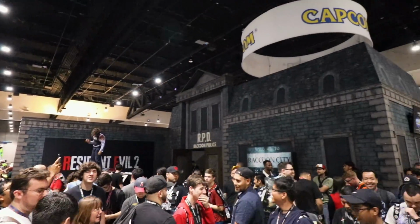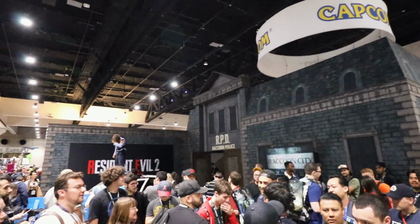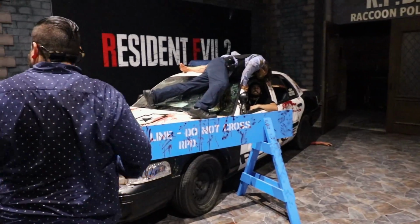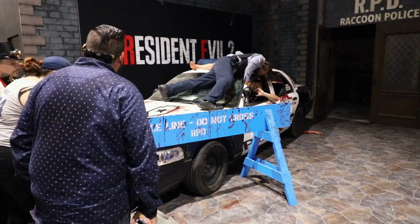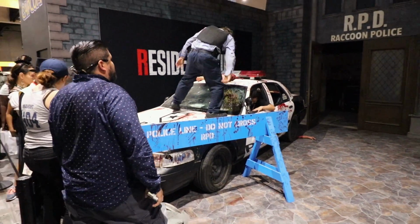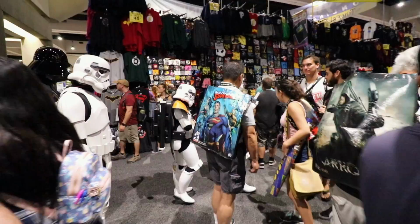But on this far end, they've got plenty of video game related booths. Check out this giant Capcom booth, with this crazy Resident Evil photo op right there. That's pretty wild. This zombie guy keeps running around on top of this cop car. Pretty intense, dude.